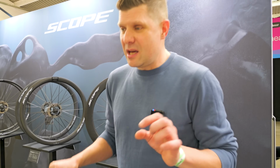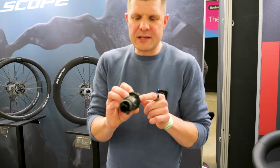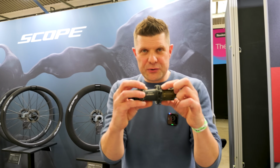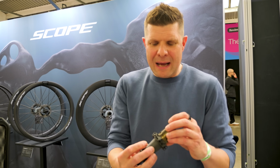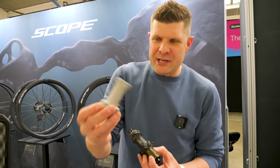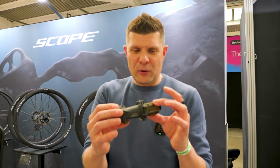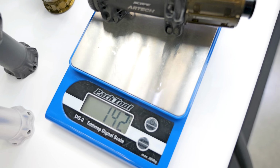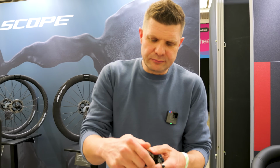What I really like about these guys, they're using carbon spokes, but what I really like about these hubs is that the actual holes are captive. So if you do break a spoke, you're not going to have the whole wheel collapse on you. These are actually all amazingly 3D printed out of various alloys. Look at the weight of this, like 142 grams. Very, very impressive. They work on their own ratchet system.